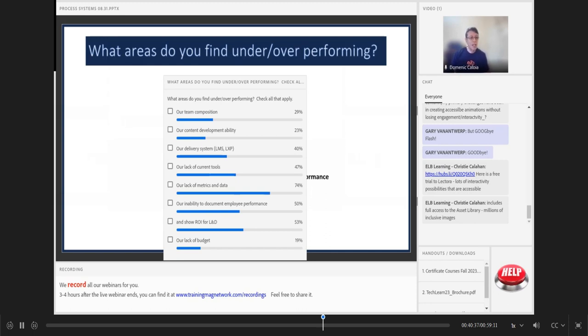Team composition, our delivery system. One of the things I do a lot of demoing at ELB Learning is our learning experience platform. And there's no one delivery system that is perfect. But I've got to tell you, when I moved from previous jobs, working with some of the major, most expensive LMS systems, and I saw what we've got for a fraction of the money, it's like, oh my gosh, there are some neat things here that are impossible in the more expensive platforms. So if you want any demos on that, you have to reach out to me. Let's see what else ranks up high here.